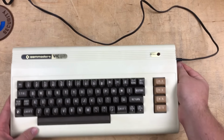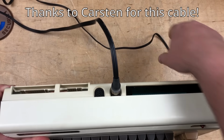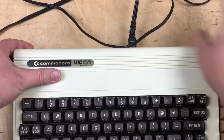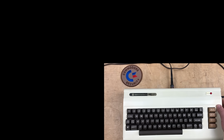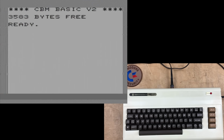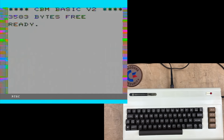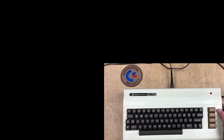Okay, power's in. Just going to use the same video cable I use on my C64 all the time. Okay, here goes. Come on. Ooh. Well, almost good. But it's not putting out a steady NTSC signal. And my video capture's having a problem with it. Turn it off. Try it again.